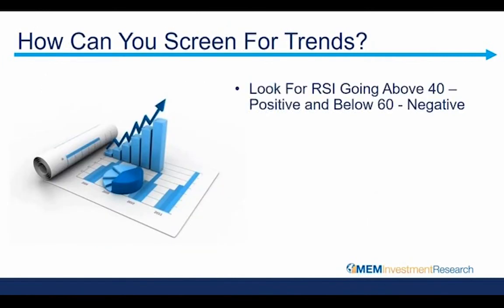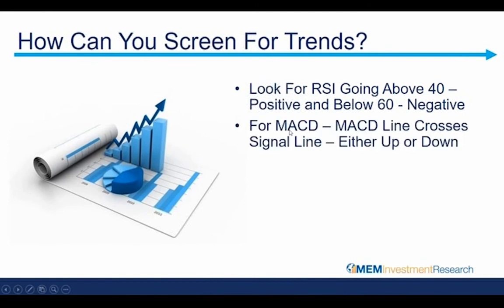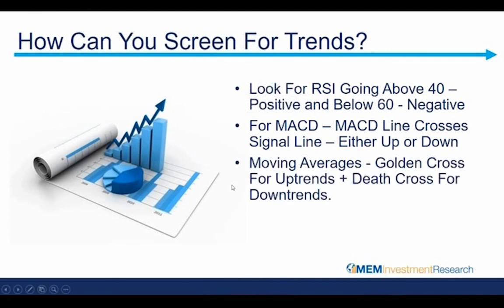So how can you screen for these trends? Again, you're going to look for the RSI to be above 40 as positive and below 60 as negative for screening purposes. You're also going to want to use the MACD, where the MACD line either crosses above or below the signal line. These are all very easy things you can screen for. And then moving averages. I talked about a golden cross for uptrends, where the shorter term crosses above the longer term, and then a death cross, where the shorter term crosses below the longer term.